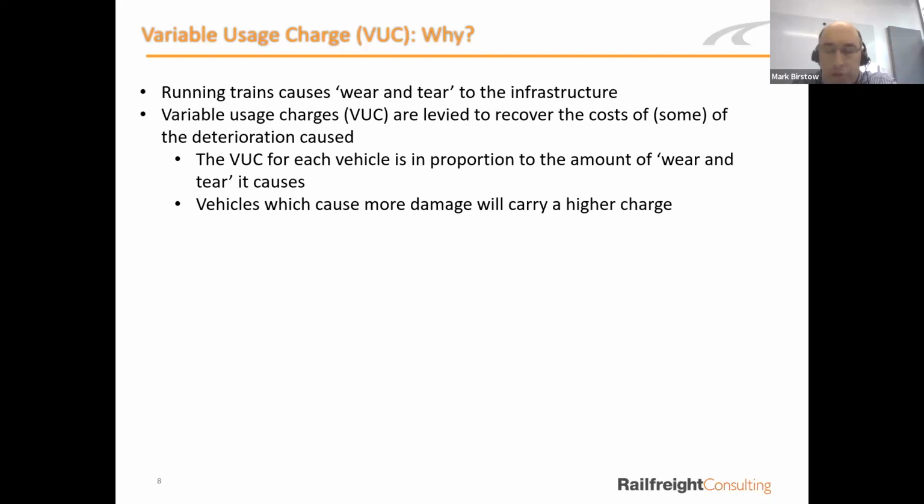So this is not the whole of the track access charge that train operators pay. It's just one aspect of it. And it's the variable usage charge. And the reason it's variable is that it varies from vehicle to vehicle, depending upon the characteristics of the vehicle. The reason why it varies from vehicle to vehicle is that it tries to reflect the costs of the wear and tear caused to Network Rail's infrastructure by the operation of vehicles.